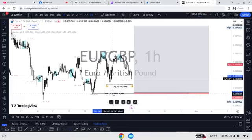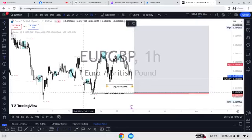So this is a drop based rally. This is a lower low. This is a lower low. This is QML here. This is QML. Then we have a break of structure right here.